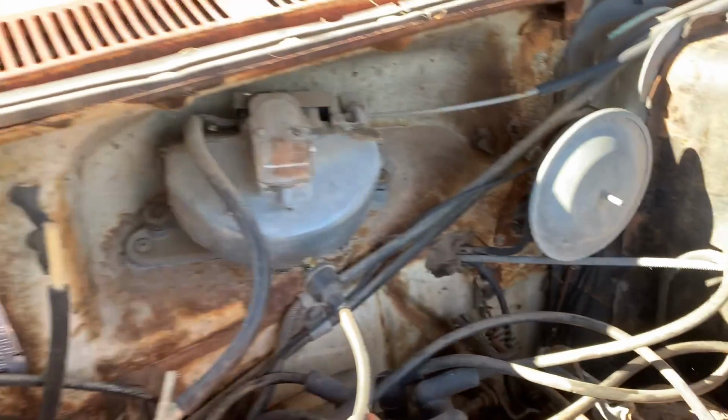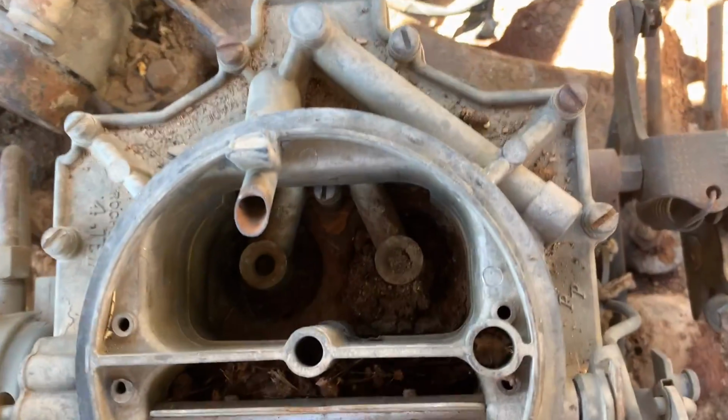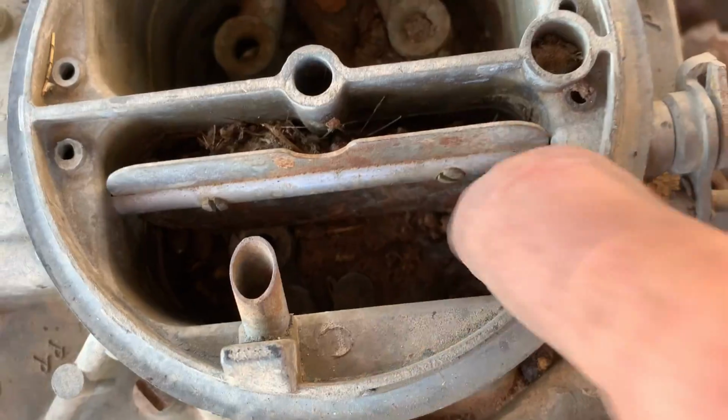Yep. We got it. Our next order of business is to clean this out. Because you can see, I mean, this isn't even good enough to start on. All them rat turds in there, that's a no-go.